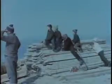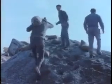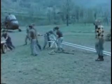As the Choctaws reach the summit, youngsters of the village delight in the strange, noisy aircraft, while their fathers retrieve and store the sand, gravel, and lumber. Meanwhile, back in the valley, a new cross for the monument is readied for sling lift to the summit.